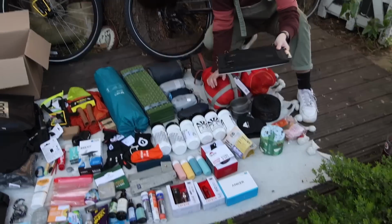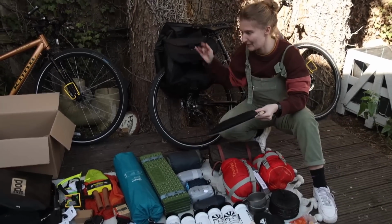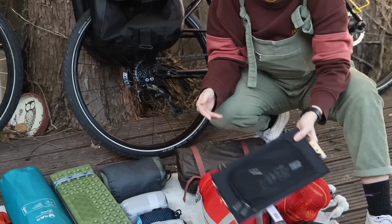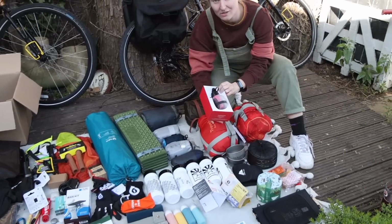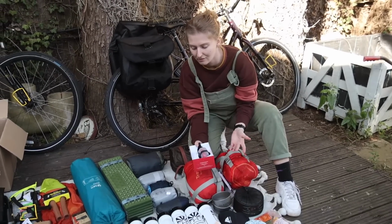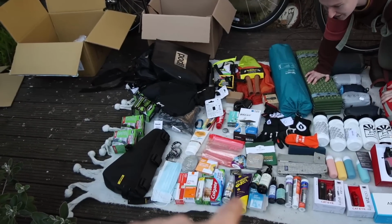This is a solar panel, which is really handy, so we'll be able to charge things whilst we're going along, strap it onto our bags and hopefully keep our phones topped up and anything else that we need. This is like a water purifier, so we'll be able to use it in rivers and stuff as long as the water obviously isn't stagnant and is relatively clean in the first place. Then we got chamois cream. Chamois cream, yeah.